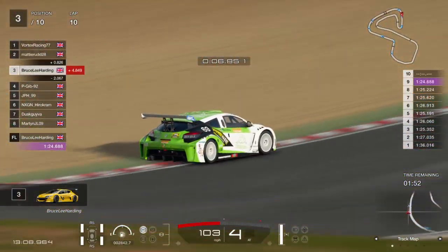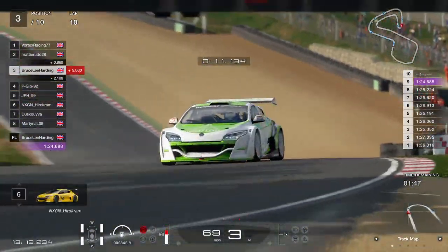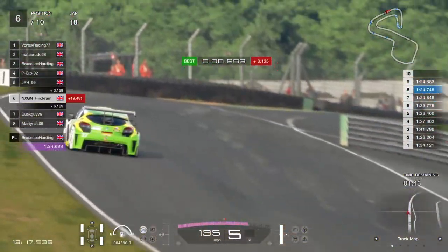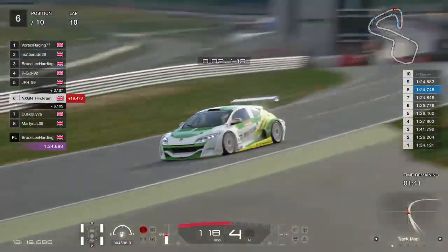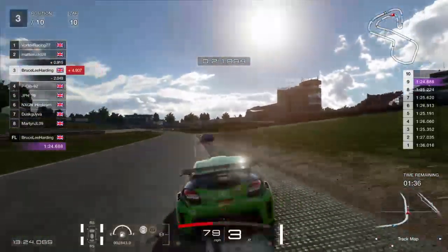Matty Rudd, the gap less than a second. Bruce Lee with a new fastest lap at 24.6 is on the charge that he absolutely needs. Will Hirakram counter that fastest lap? He doesn't. 24.8 in the end. Let's watch on board with Bruce Lee Harding.